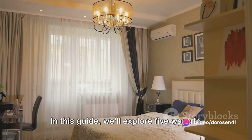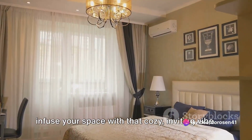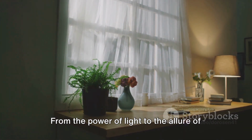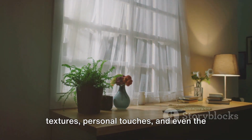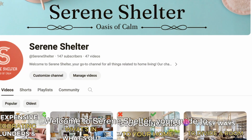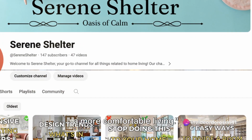In this guide, we'll explore 5 ways to infuse your space with that cozy, inviting vibe. From the power of light to the allure of textures, personal touches, and even the beauty of nature indoors. Welcome to Serene Shelter, your guide to a more comfortable living.